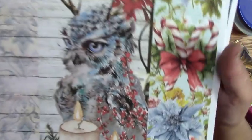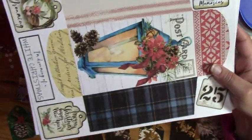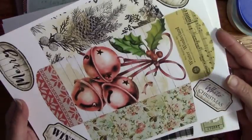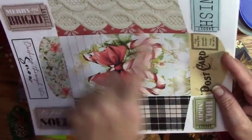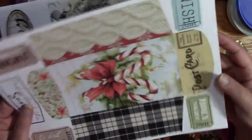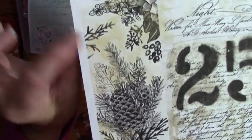But look at that beautiful owl. Just scrumptious. Make a nice quick album, because all you got to do is fussy cut all this out. You've got everything you need. Add some paper and go. Super cute stuff. And if you don't want to use it as an envelope, you have 5 different elements, or 6: 1, 2, 3, 4, 5. Yeah, 5. And then this is the last one. I love this here. Isn't that gorgeous?